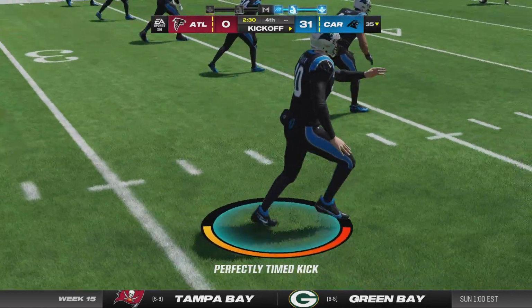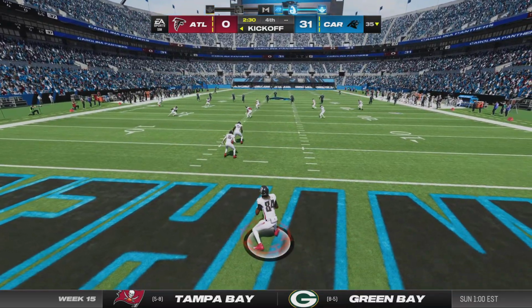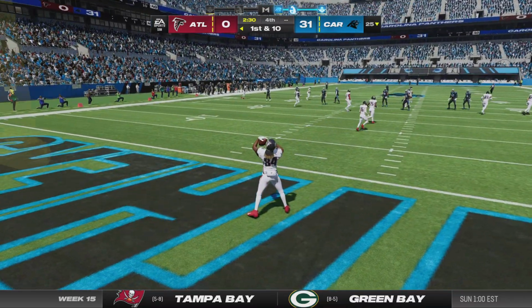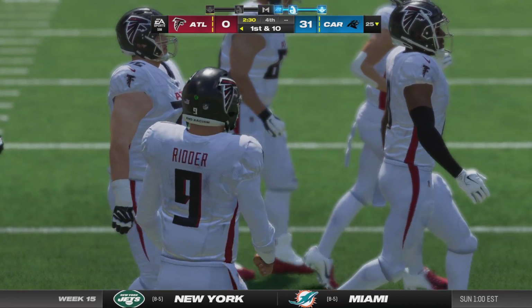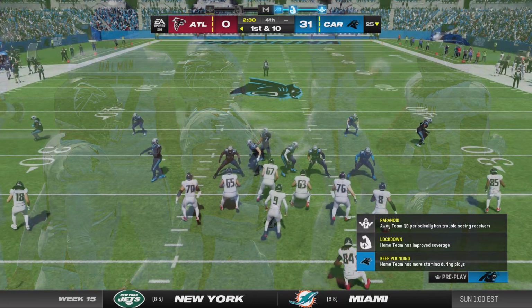The Carolina kick team is out there ready to go, and they kick this one away. And not willing to risk another fumble, he'll sit on this one. It's a touchback. Here comes the Falcon offense now as they get set to take over here.